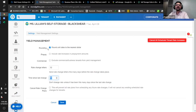And then this too, Stacy was talking about how if you look at the rate they're charging, sometimes it'll have some cents on the dollar. So they have this option here, round unit rates to the nearest dollar. I like choosing that. People like round numbers and it just makes things easier. If you have those recurring rate changes, maybe it's 5% every X number of months, you're going to get change on the end. So round that to the nearest dollar and you'll avoid that, and it'll be less irritating for everybody.